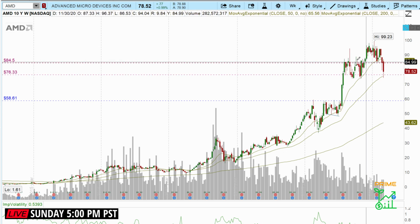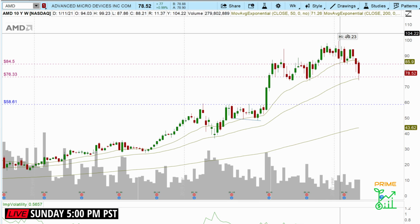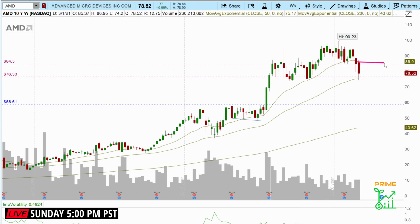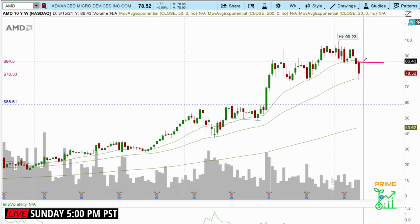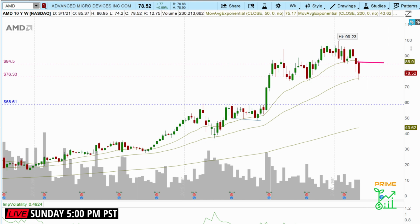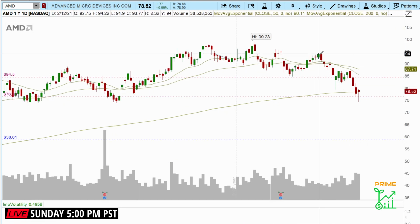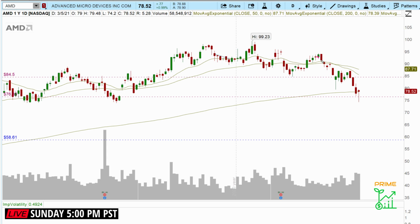But as far as the weekly time frame, I don't necessarily like this weekly bar. I do like Friday's reversal. I don't like the weekly bar. There is going to be resistance up here around $85 to $86.50, let's say. There's definitely going to be some resistance up there. As far as the daily chart, I do like this price action where it sells off, it rallies, and it sells off.